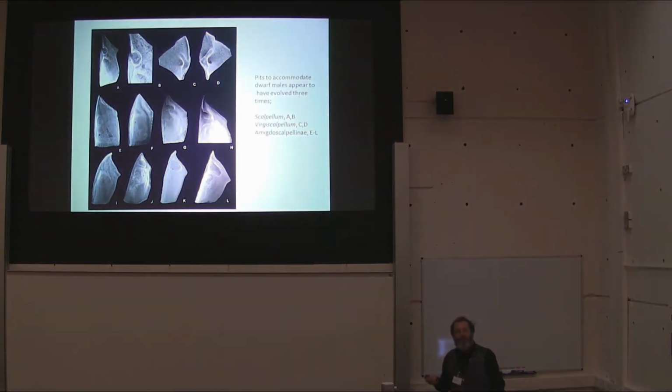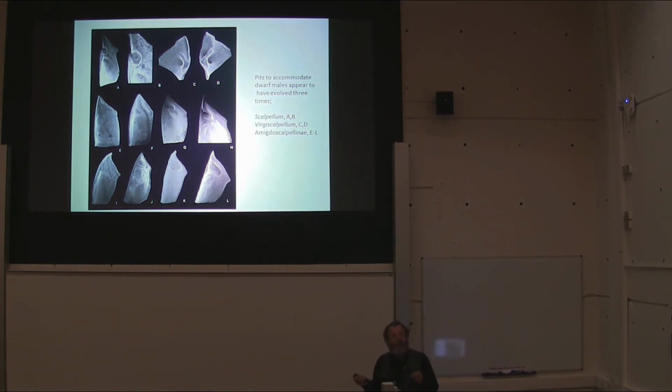Now, the nice thing is, and this is new, I found this out, that the pits in which the dwarf males live leave a hole in the shell. The female creates a hole in the shell to accommodate the dwarf males. And you can see this is Scalpellum. It's a very distinctive hole. This is a Cretaceous thing called Scalpellum, and this just has this general pit up here. Whereas the mainstream of scalpellids have this big Y-shaped groove, presumably to accommodate rather a lot of juvenile males.